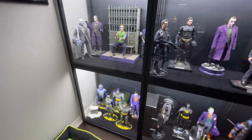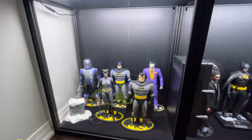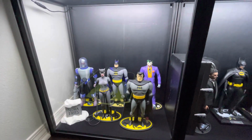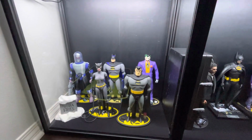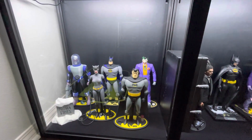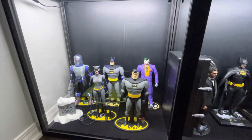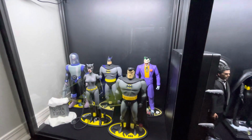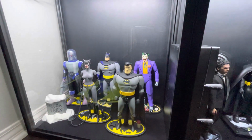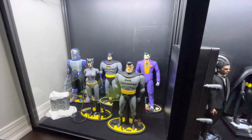On the bottom, some Mondo Batman the Animated Series figures. Their colors really pop in the LED lighting. For anybody curious, I chose pure white for these cases, and you could also get warm white. Personal preference, but I like the look of the pure white, especially since a lot of these figures have dark colors, being Batman and all.